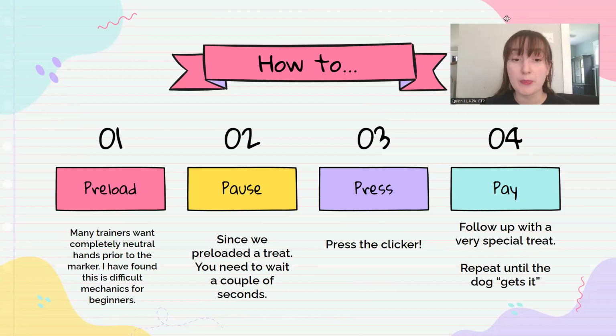Step two, since we preloaded a treat, it's very important that we wait a couple of seconds. I want you to pause. Step three, you're going to press the clicker. So go ahead and dispense the clicker. And step four, pay. Follow up with the very special treat. I like to put it in a dog bowl right in front of the dog. So I like to put the dog in a lay down, stay, preload the treat, pause, press the clicker, and drop the treat right into the treat bowl in front of my dog.